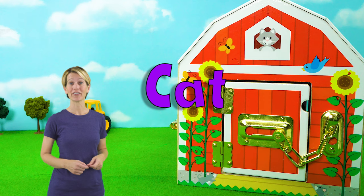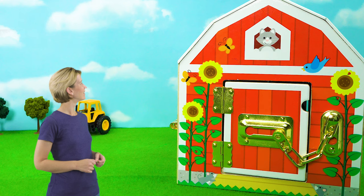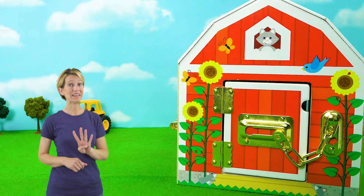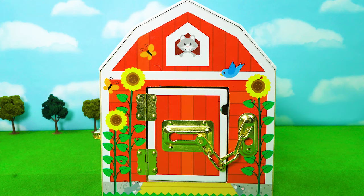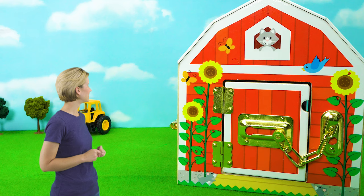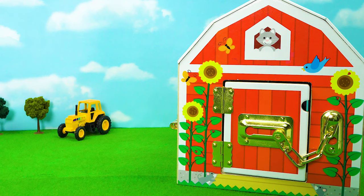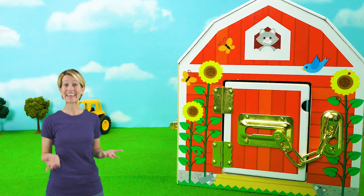Cat starts with the letter C. Yeah, what else can we find on our barn? Oh, hey, can you find ladybugs? I count 4 ladybugs. Can you find them? Yeah, great job. Let's count them together. 1, 2, 3, 4. Great job! You're really good at counting. Ladybug starts with the letter L.